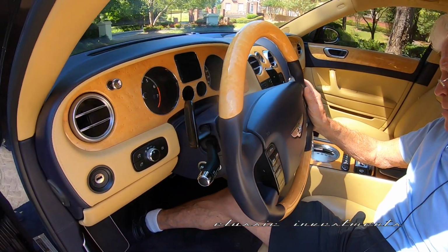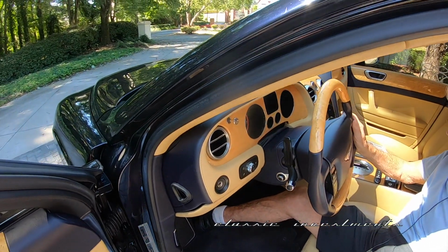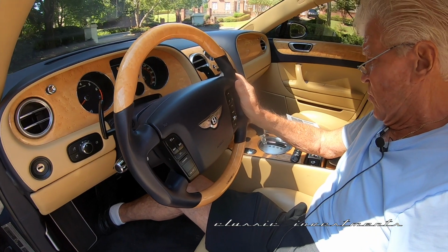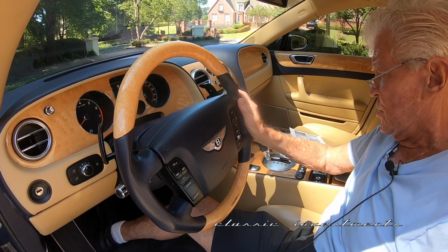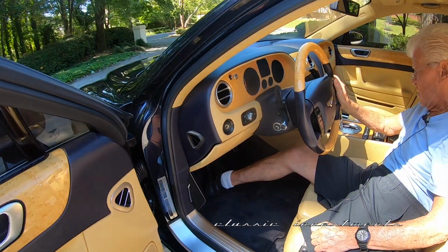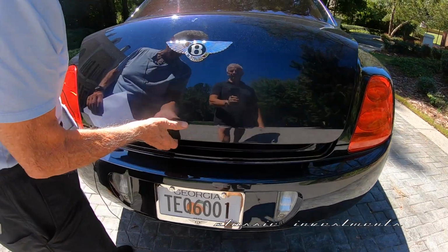I'm still trying to become familiar with all of the functions, including the air conditioning system, which is separate in the front and the rear, the navigation system, the diagnostic system. The audio system is absolutely incredible.